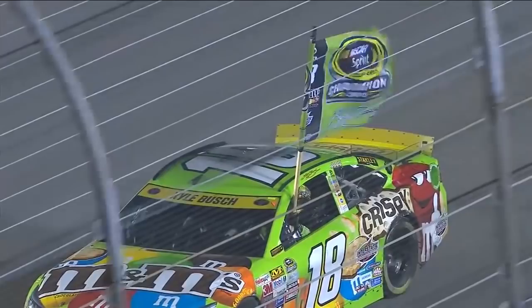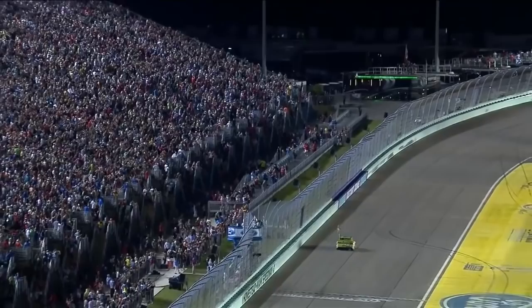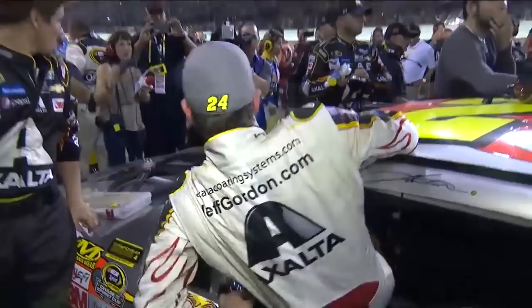And welcome back to Homestead-Miami Speedway. Kyle Busch has shown such maturity. He has grown as a driver. No one ever questioned the talent that Kyle Busch had. They questioned if he could do what it took to win the championship. And he has just done that.